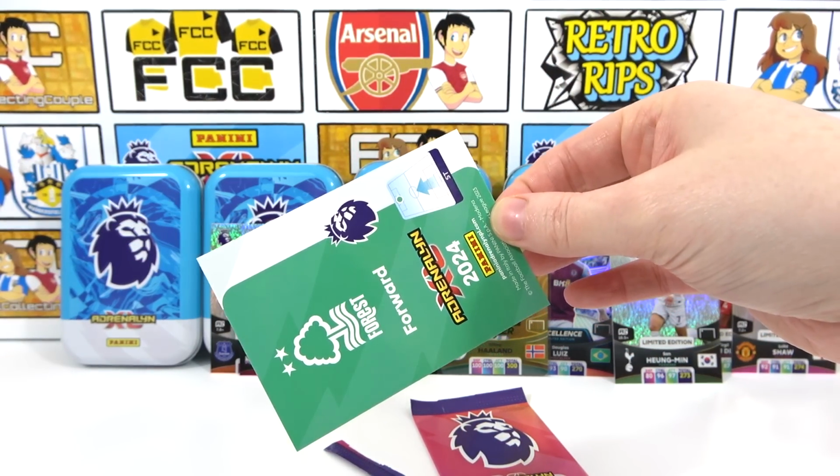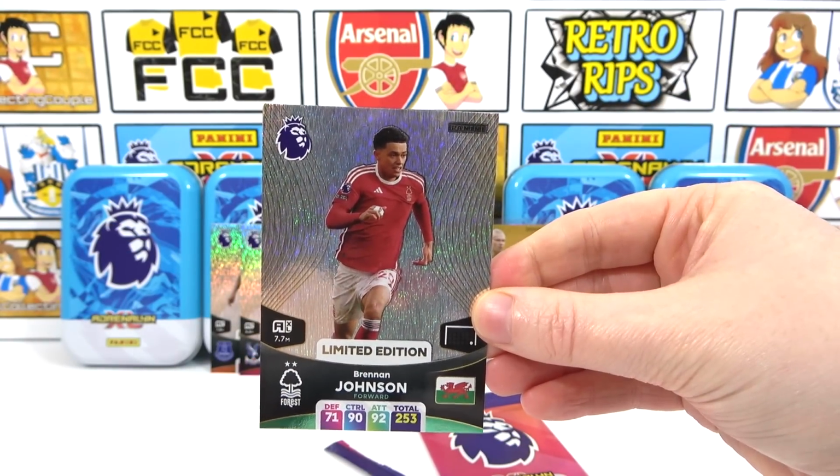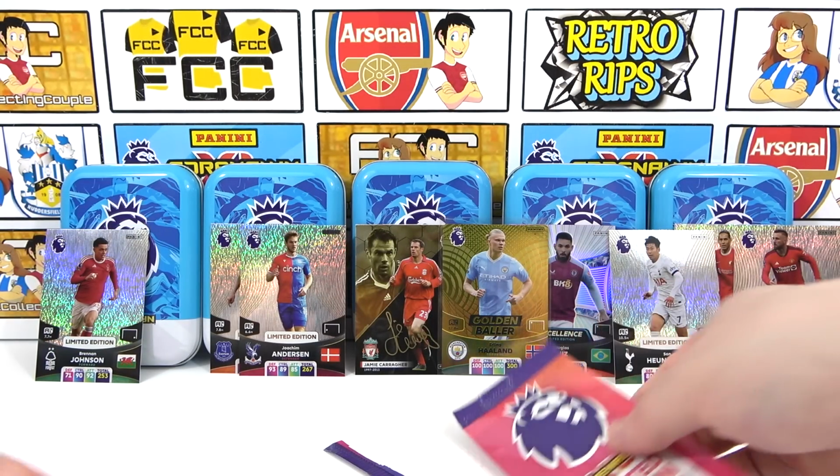Oh, that's why it was upside down, because they're going down. Boo, it's Johnson. Oh, it could have been an auto, you know. Could it actually? Oh, gosh. Got an auto, yeah. That is sad, isn't it? You hype that one up. Oh, no one cares. Let's move on.